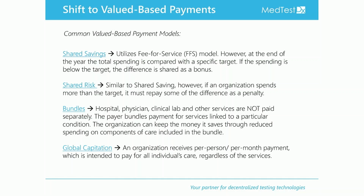Vice versa, with shared risk, if the target is exceeded, the extra money has to be repaid, and it's put into place as a penalty. For bundles, the hospital, physicians, clinical labs, and all the other services are not paid separately. They're all bundled together with one payment for a service that's linked to a particular condition. Lastly, you have global capitation. Pretty much this is when an organization receives per person or per month payments, which are intended to pay for all individuals' care regardless of the service being performed.